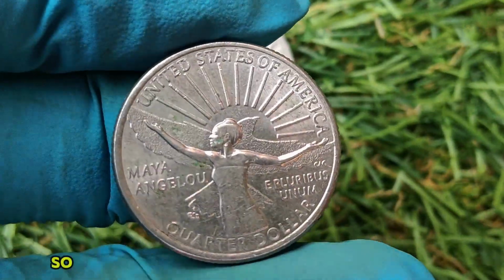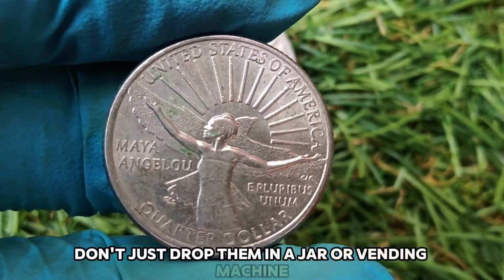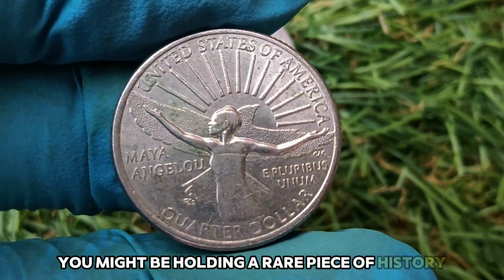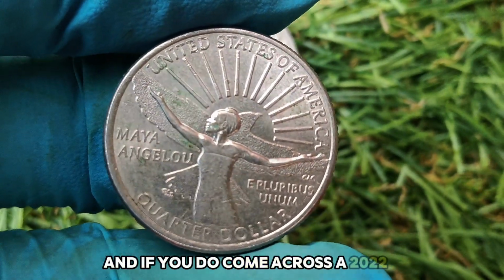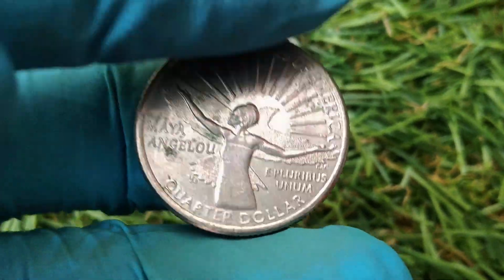So next time you get quarters in your change, don't just drop them in a jar or vending machine. Take a moment to really look. You might be holding a rare piece of history, and potentially a big payday. And if you do come across a 2022 P Maya Angelou quarter with that doubling error, congratulations, you've just found something truly special.